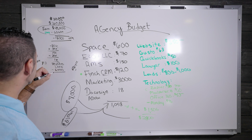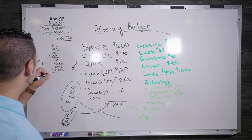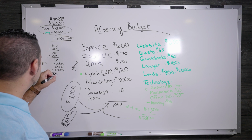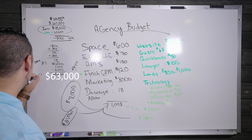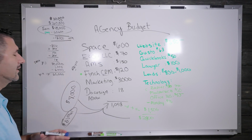But we're essentially going to make 71 minus 6 is $65,000 by the end. So going into year 4, that's where we're going to start making some of that revenue back.